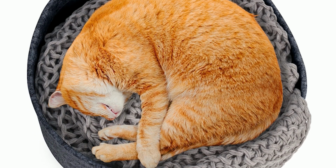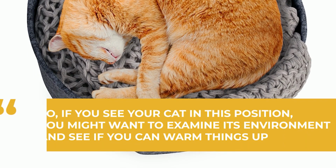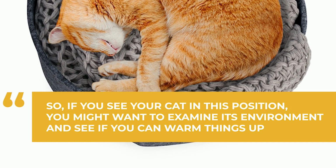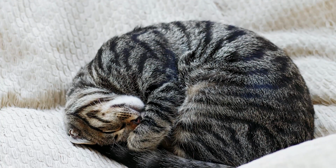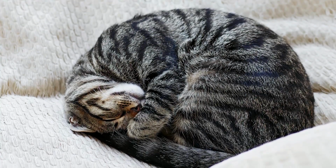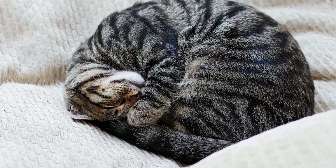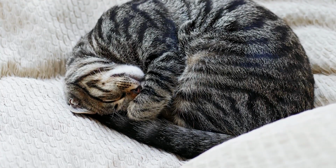If a cat is feeling cold, he or she will usually curl up and tuck in tight. So, if you see your cat in this position, you might want to examine its environment and see if you can warm things up. Nose to tail can also signify contentment. Your cat may simply favor this position when in a good mood. Cats famously love curling up at their owner's feet as they dream.